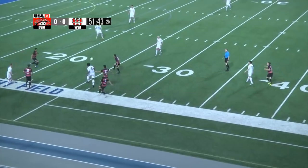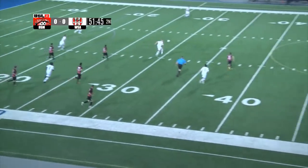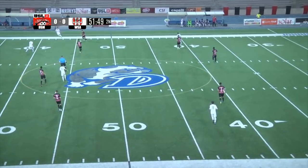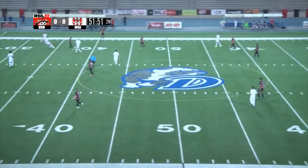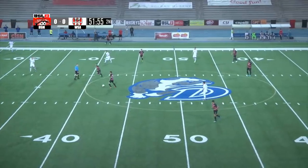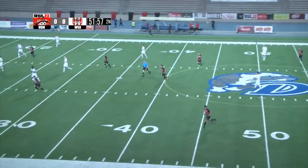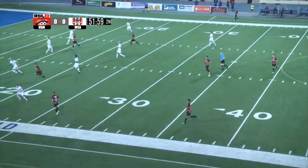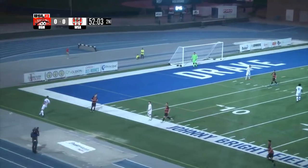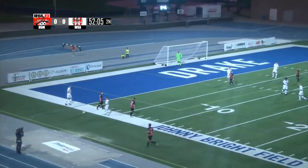Winnipeg trying to work it out of their end. Menace kept them pinned down there. Asibada in the midfield, just spraying the ball around. Dispossessed though. Menace again on the attack. Berea sends it out wide to Laird. And that'll stay with the Menace.